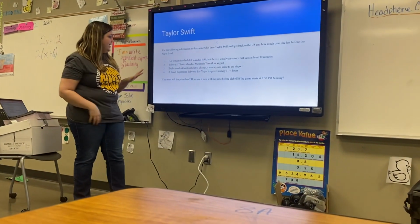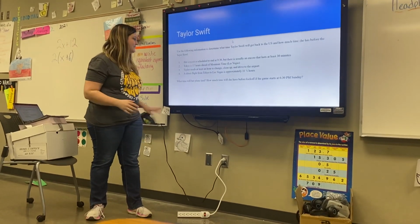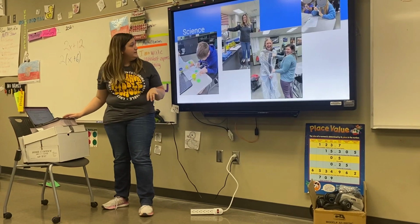And using that as a way to make them think and to use expressions, while also having that complexity to it and having multiple steps. So again, that's just some more ideas.